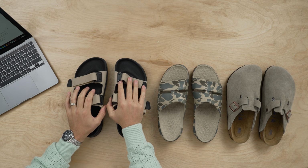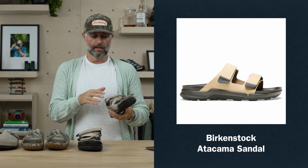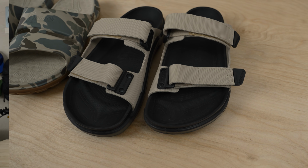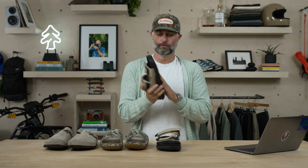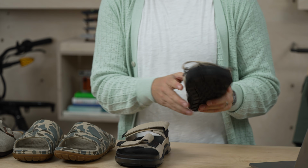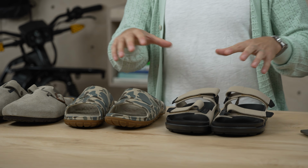So this new style, new to Huckberry, new to my closet, this is the Birkenstock Atacama. I love this. You can obviously tell it's a Birkenstock. It's based off that iconic Arizona slide silhouette. Waterproof. It's got this more rugged tread sole. Still incredibly comfortable, which you come to expect from a Birkenstock. These are some of my spring transitional sandals, slip-on styles for right now.